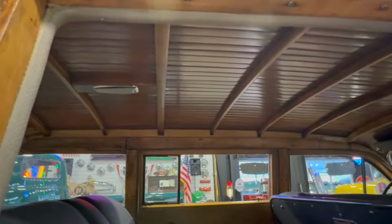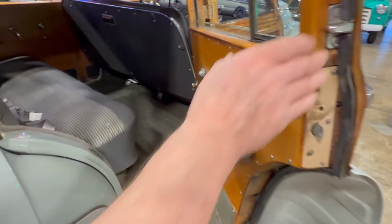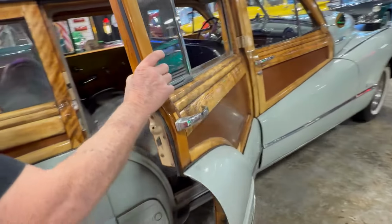Did you show them the wood in there? No, I did not. Yeah, that all looks good too. Yeah. I mean, these are neat cars. I've had a few Woodies over the years. I think the oldest I had was a '39.